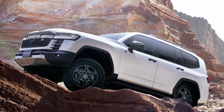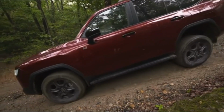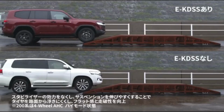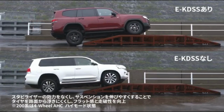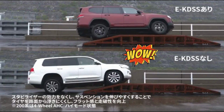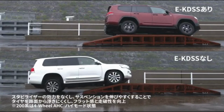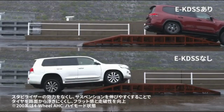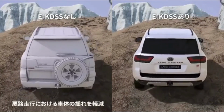So let's begin with the GR Sport. The GR Sport comes with the electronic kinetic dynamic suspension system. Toyota simply calls it the E-KDSS, which I highlighted in previous LandCruiser videos. If you haven't seen that, you can use the link on my top left corner to check it out, okay? This E-KDSS, which automatically controls the front and rear stabilizers independently, is what we are talking about. Emphasis is on stabilizers independently, okay?